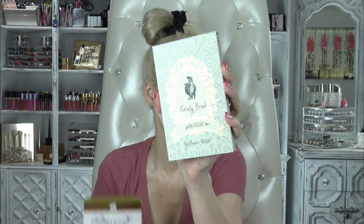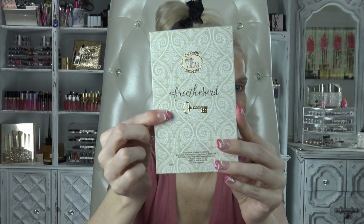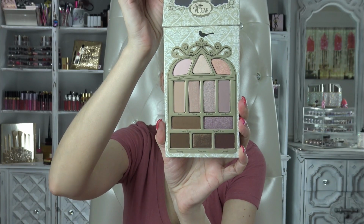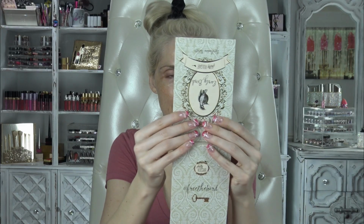Well, it's not the same packaging, but it is very nice. But that's too bad. But this is really sexy though. But I mean, huge difference. And then it has hashtag Free the Bird with a key. This is such fun packaging. Ooh. There we go. It does not fold over though. So that's a big bummer. The mirror does have a coat over it, and you can see your whole face, which is nice.